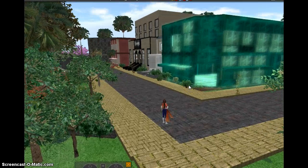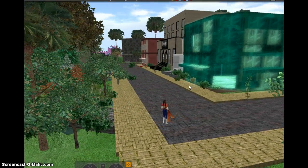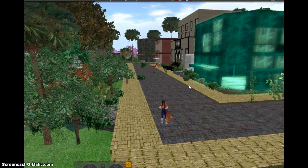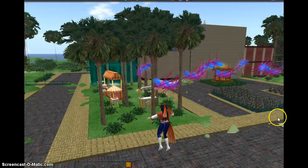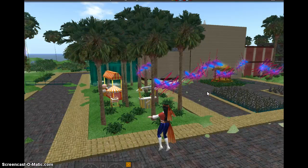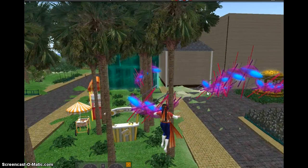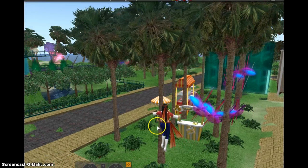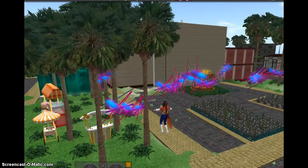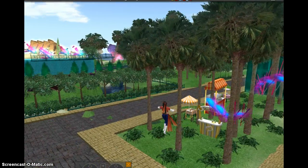Here you can see some of the other buildings that have been created by Marjorie, and any of these buildings could have meetings, events, and activities. And she's brought over materials and made her own so that there could be fun and activities, and some ice cream. She's also brought in some fun areas that students and participants could enjoy.